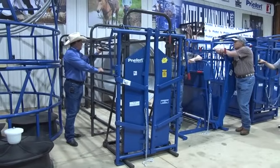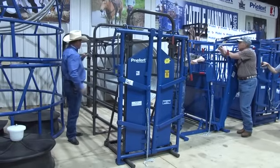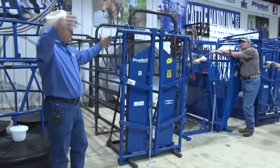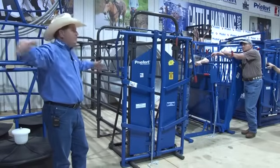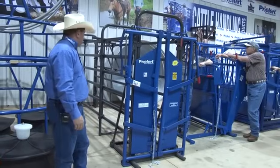This is to keep the cows, they come underneath it, and that falls down behind them so they can't back out. But you can start with something as simple as this and then add a 90 degree sweep, 180 degree sweep, holding pins, the whole shooting match. So you can start small and add to it, which a lot of people do.